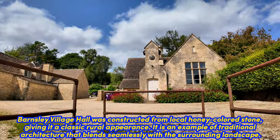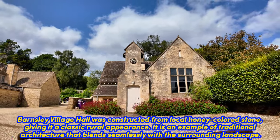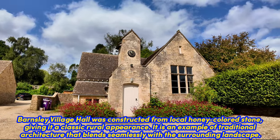Barnsley Village Hall was constructed from local honey-colored stone, giving it a classic rural appearance. It is an example of traditional architecture that blends seamlessly with the surrounding landscape.